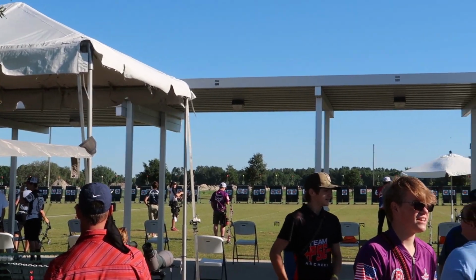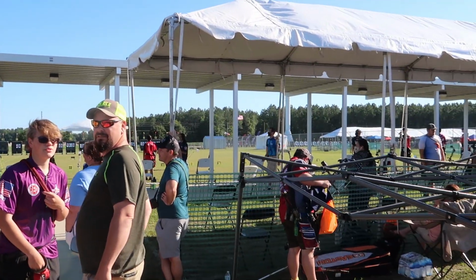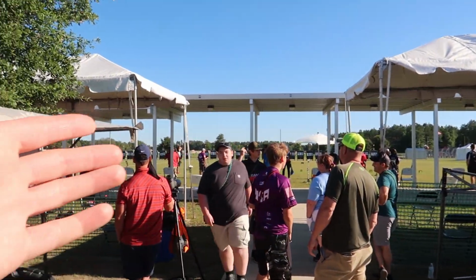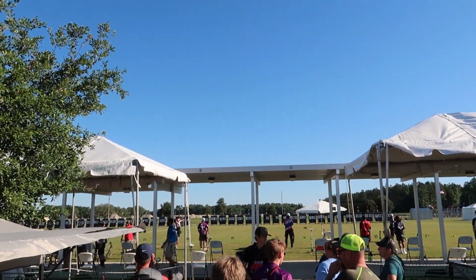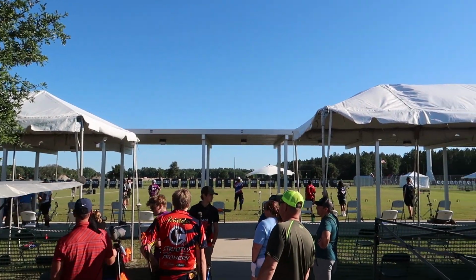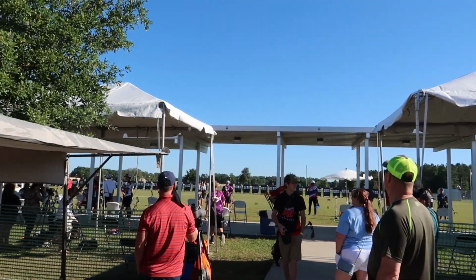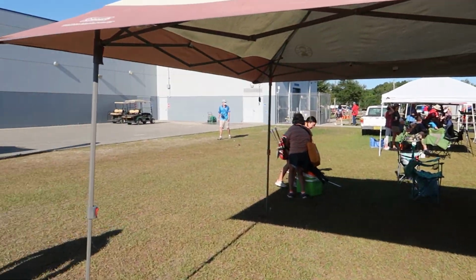So pretty solid. They also get a nice concrete floor, not to stand on, but to set their chairs up on. The shooting line is further on the field, as you can probably see. They do also have a nice solid metal roof that's permanent over the top of the shooting range.